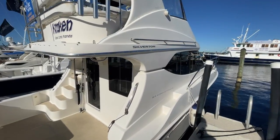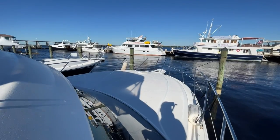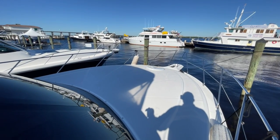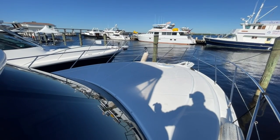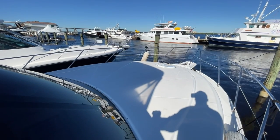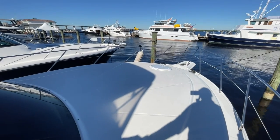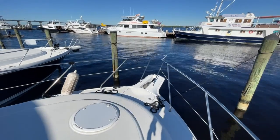All right, let's hop on board, and I'm going to take you up to the bow first, and we'll take a look around there. This boat for a 34 has a huge bow area that you, your family, friends could lay out on. For a boat this size, it's absolutely huge. I don't know if that really comes out in the video, but really large.